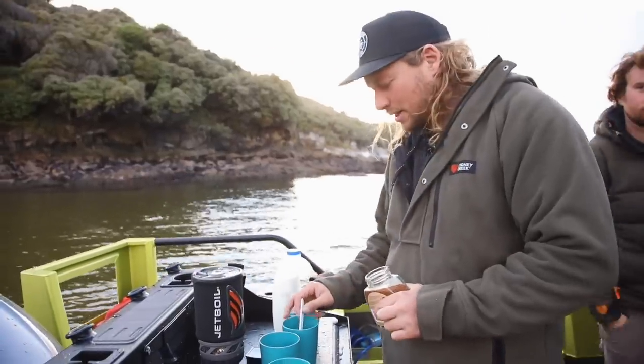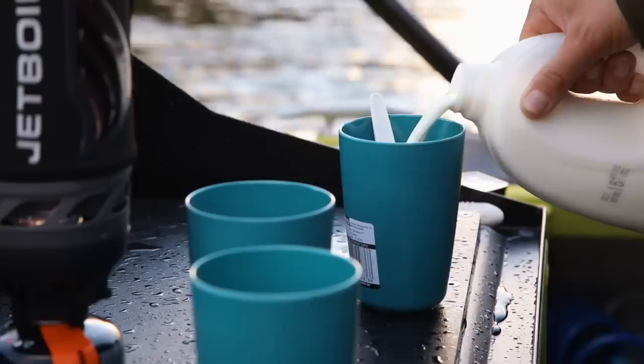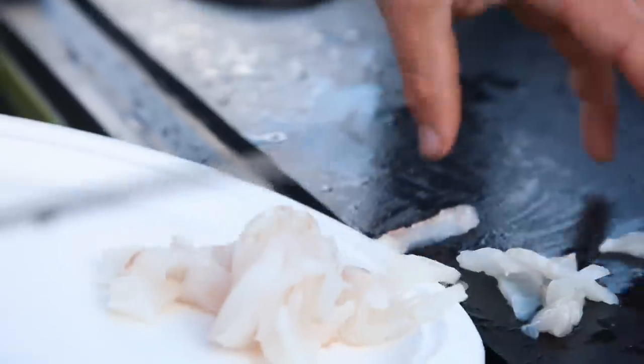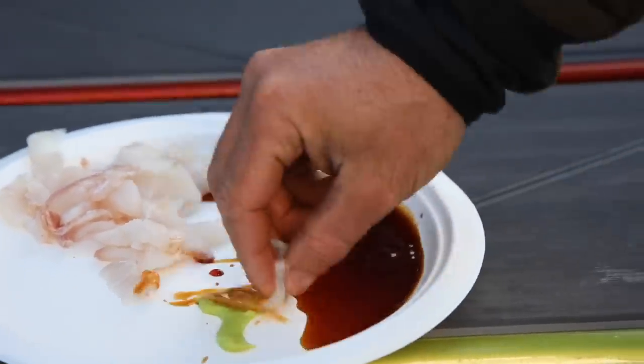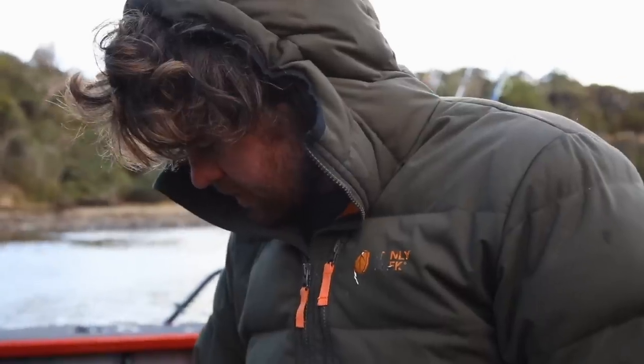Having a quick brew and something to eat. And then we'll just keep mooching down the coast, checking out little clearings and stuff on the way, I suppose. Hopefully we can see something, but... Timmy's nominated himself to get in and get lunch, since he didn't get in yesterday.